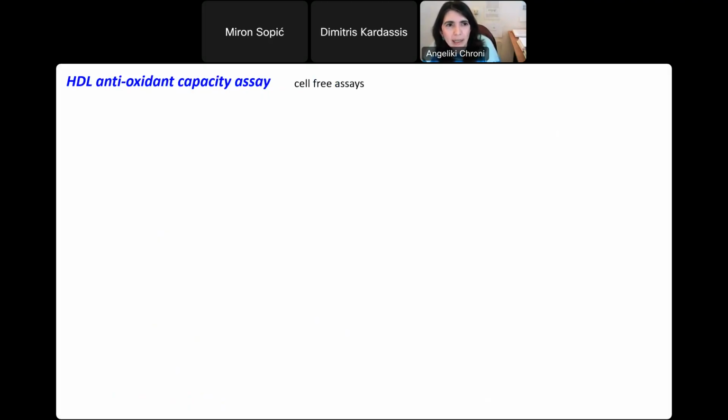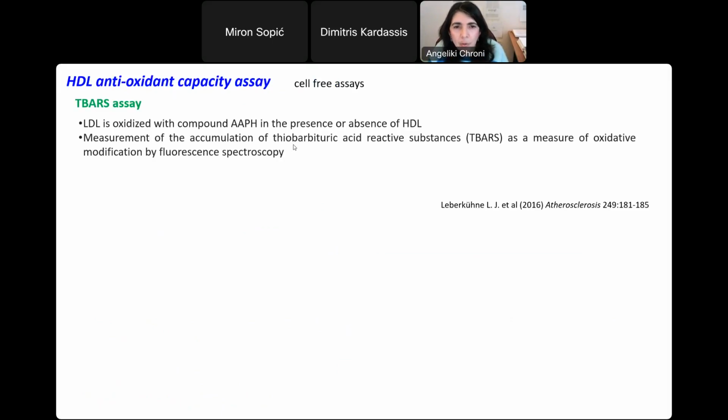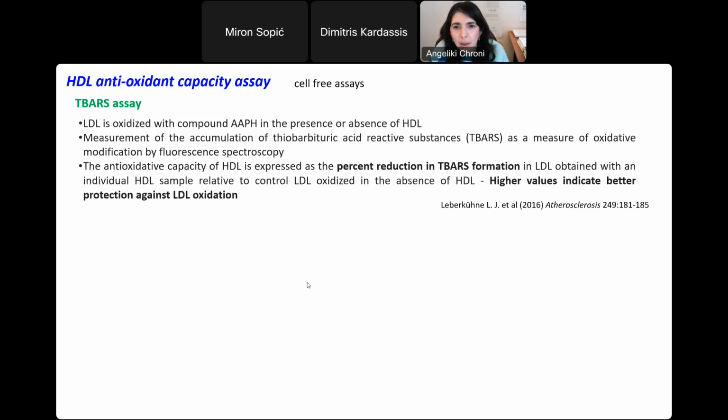For evaluation of HDL antioxidant capacity, two cell-free assays are used. The first one is the TBARS assay, in which LDL is oxidized by a specific compound in the presence or absence of HDL, and then the accumulation of thiobarbituric acid reactive substances as a measure of oxidative modification is measured by fluorescence spectroscopy. So in the presence of HDL, TBARS are expected to be lower as compared to LDL that has been oxidized in the absence of HDL.